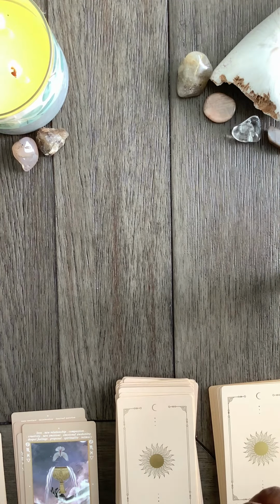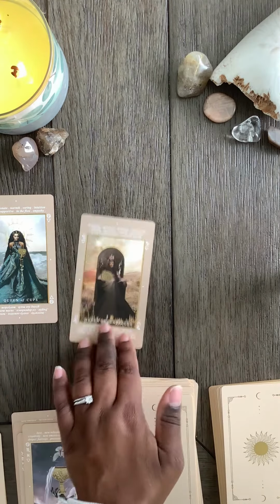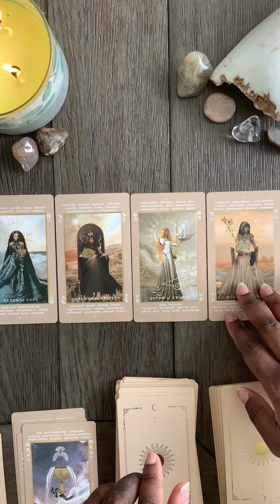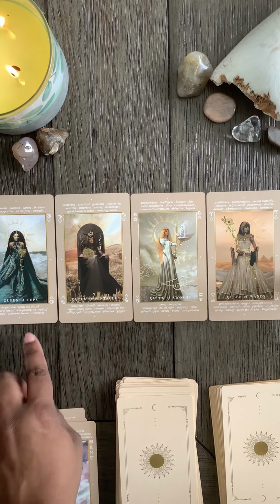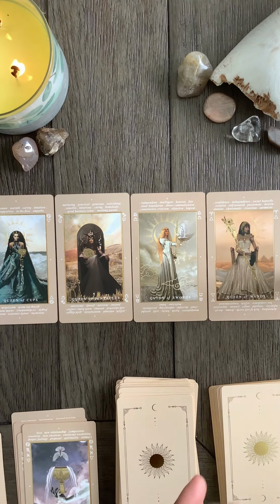Pages are women, our knights are men. We have our queens. This is our Queen of Cups, Queen of Pentacles, Queen of Swords, and our Queen of Wands. Gorgeous. I really like the Queen of Cups. She's definitely my favorite of the four. And then I would have to say the Queen of Swords. As far as the imagery, I definitely resonate with the Queen of Pentacles as far as an identifier card, but I like the Queen of Cups and the Queen of Swords in this deck.